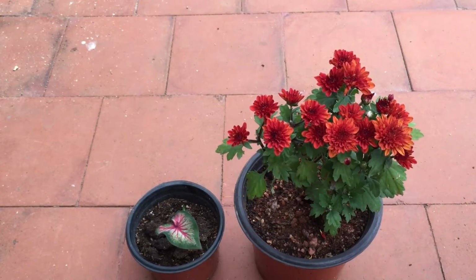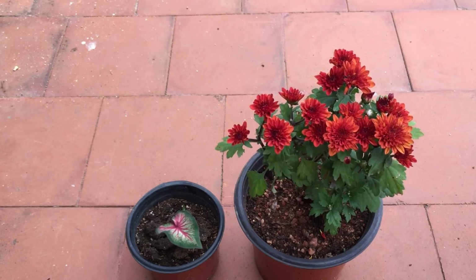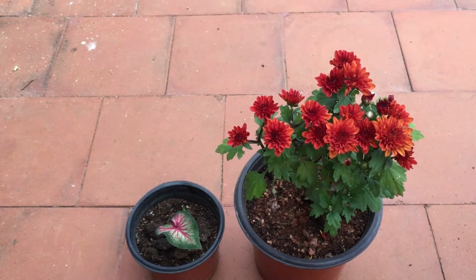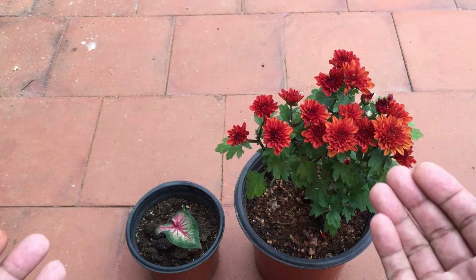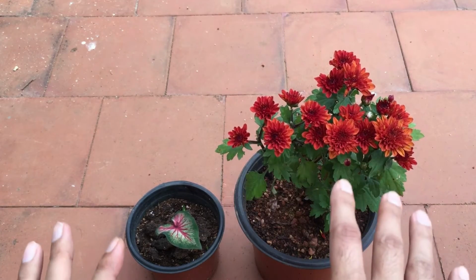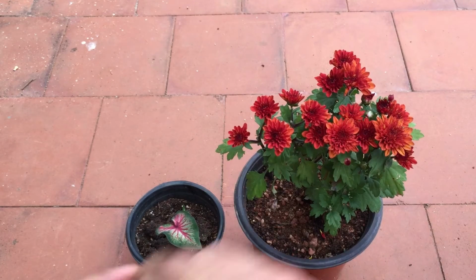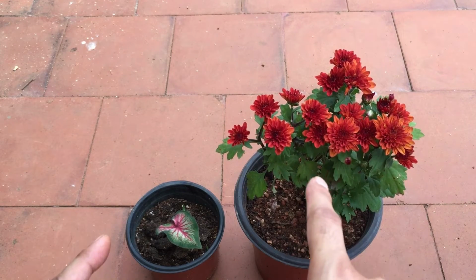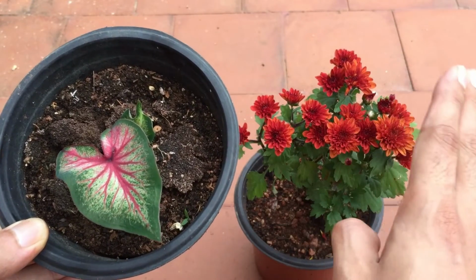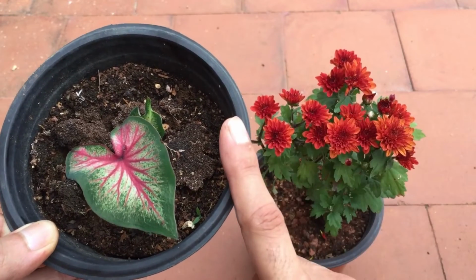Again, this applies to mostly a lot of flowering plants, but also certain foliage plants. For example, the best example is a caladium. It will completely disappear during the winters, depending upon how intense the winter is. A lot of people tend to treat the tender perennial caladium as an annual because if you are from a place wherein you experience snowfall or frost, you cannot leave the caladium tubers in the soil because the snow and frost will damage the tubers.